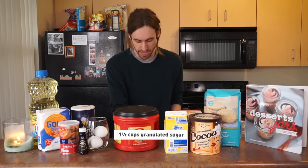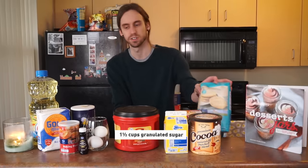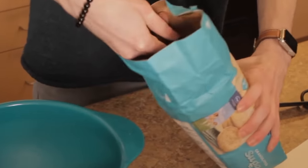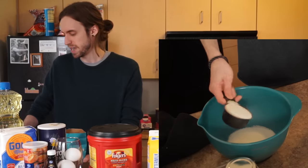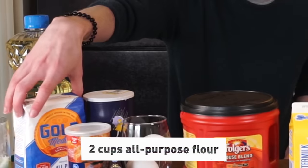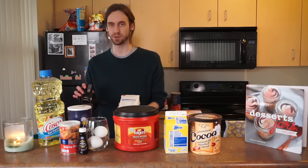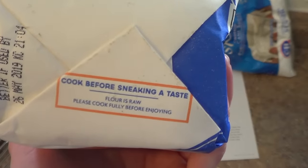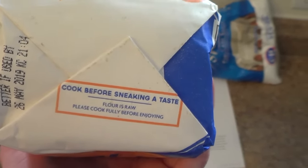So granulated sugar. I need one and a half cups granulated sugar. That is a lot of sugar. One and a half. We need 2 cups of all-purpose flour. The flour does come with this nice little hint right here. Cook before sneaking a taste. Flour is raw. Please cook fully before enjoying.